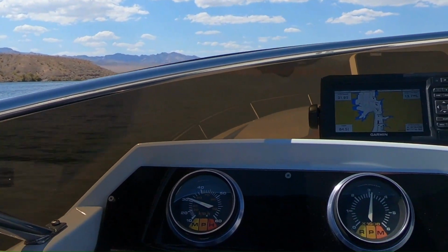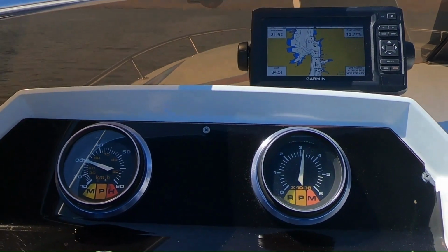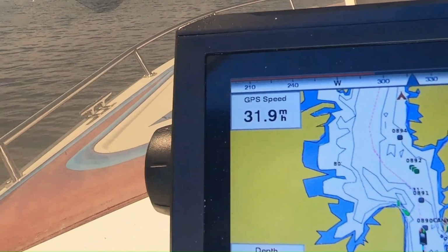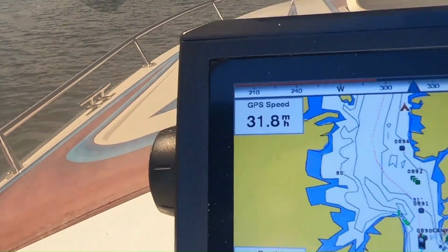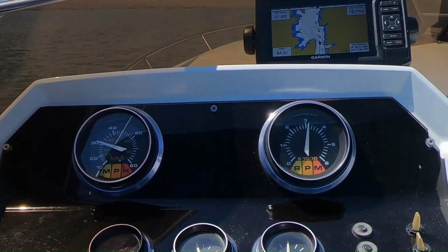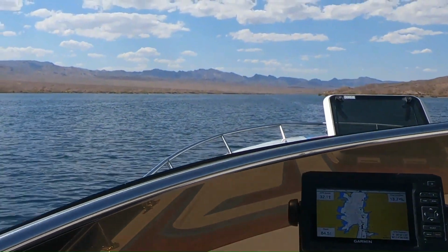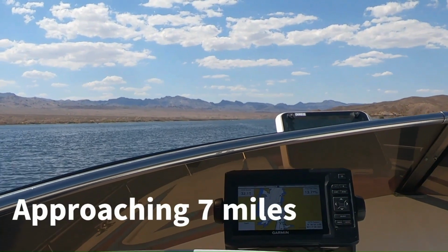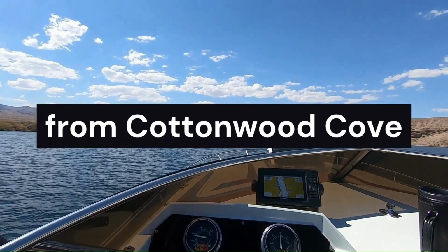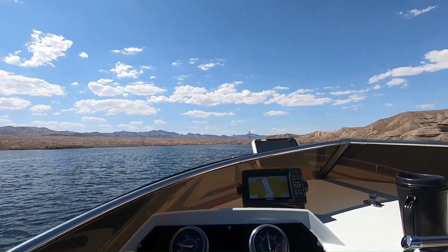Even though the boat's heavy with gas, I got it trimmed up pretty good. Our RPM is at 3,200, and as you can see, our speed, GPS speed, is right at about 31.9, 32. So that's pretty even for this boat. Usually if I can get 3,200 RPM and 32 miles an hour, I'm doing pretty good. Currently we're probably about 7 miles from Cottonwood Cove. We're going to check out a camp that we had up in April. Hopefully if it's not occupied, we'll take it.